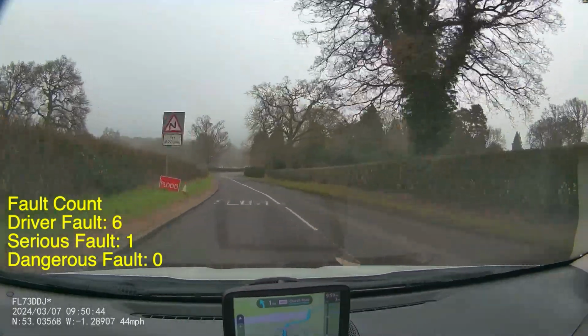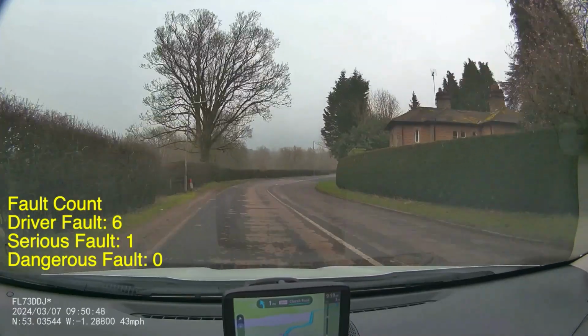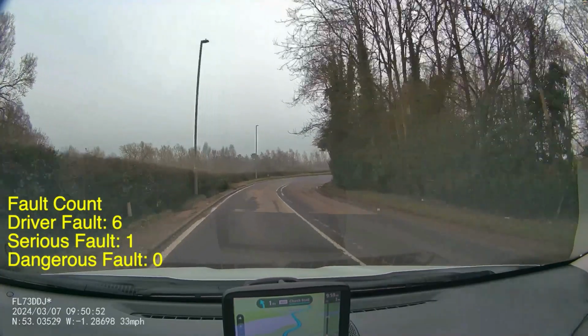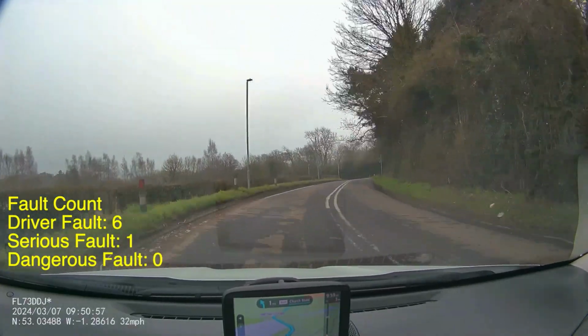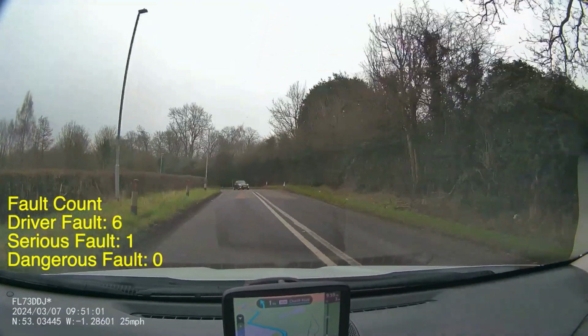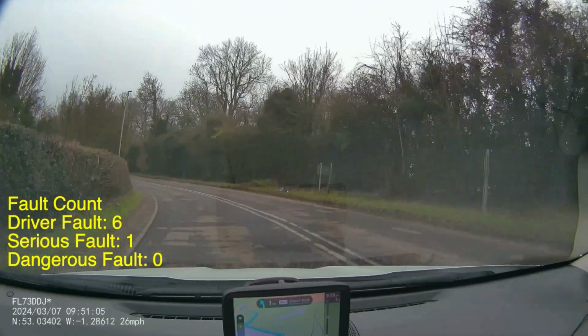Just ahead, this in particular is where we want to bring that speed down. We've got lots of warnings, we've got the bend coming up, so the lowered speed is going to help us see what's coming the other way. This is the section where the right hand side of the road often gets flooded when there's been heavy rain, so vehicles coming the other way can come round and just suddenly veer onto the wrong side of the road, and that's exactly what we're watching out for.